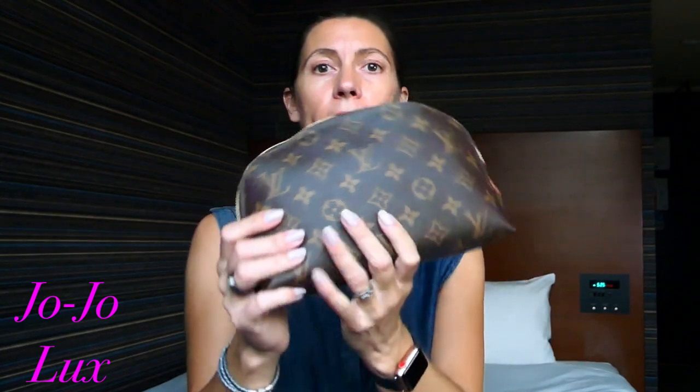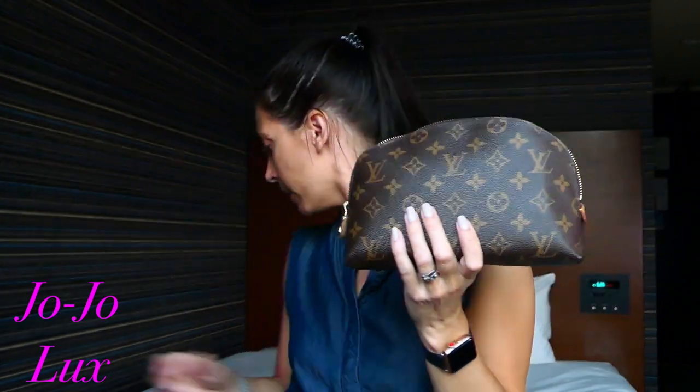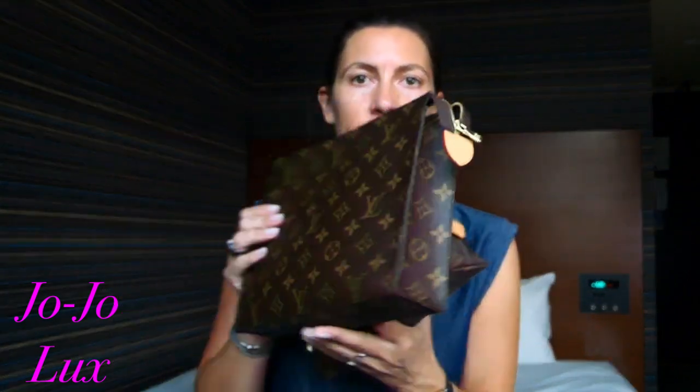So yeah, I've zipped that all back in already. So yeah, really, really happy with these two as a travel duo, like I say, for all my makeup and then all my toiletries. I can fit that in there, no problem. So yeah, Louis Vuitton, great for travel.